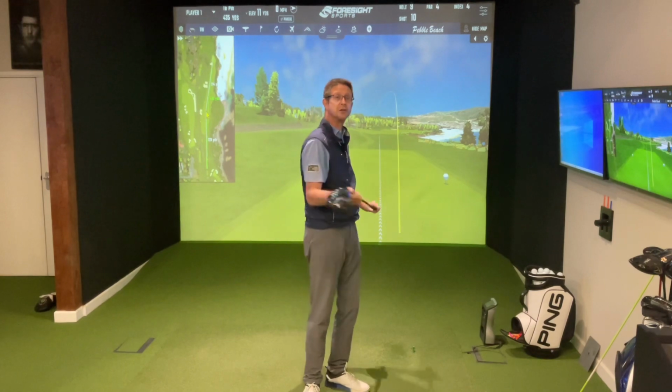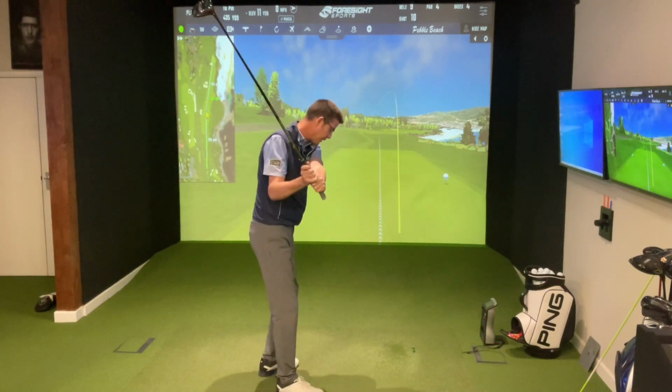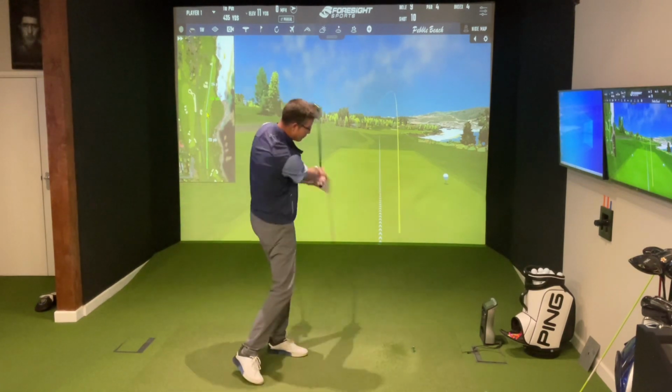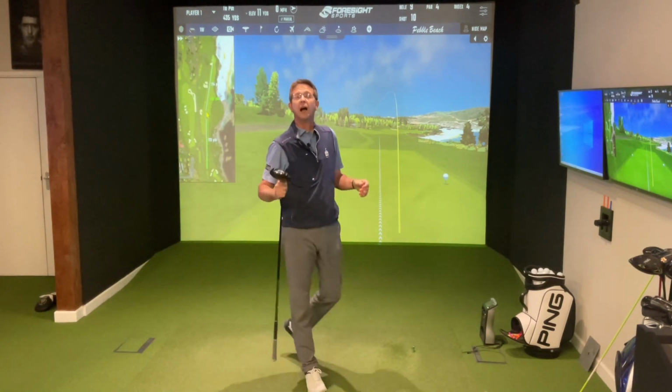So play some shots that deliberately move left to right by coming across the ball with the face open. Play some shots where you experiment to move the ball from right to left and see where you end up and what you can perform most regularly and get some control over.